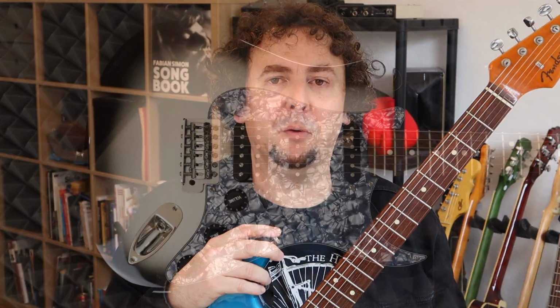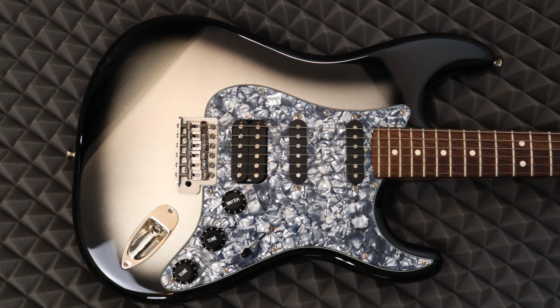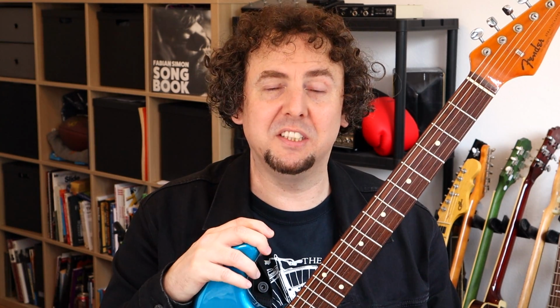Now second in the weight charts, or the middle, is the Fender Modern Player. That specific guitar weighs in at 3.7 kilograms, which is about 8 pounds 3. So just a tad lighter, and you don't really feel the difference at all if I'm being totally honest, but it is a tiny bit lighter than the Pacifica.